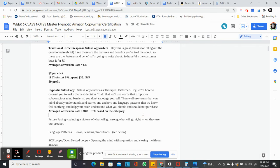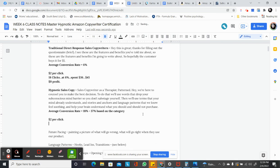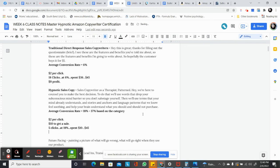If you have even at just 18%, okay, you're spending $2 per click, okay? Because you're at 18%, you need a lot fewer clicks, so you're spending $10 to get a sale. 5 clicks at 18%, spent $10. You have $45. That's your after landing cost. So your profit is now $35.